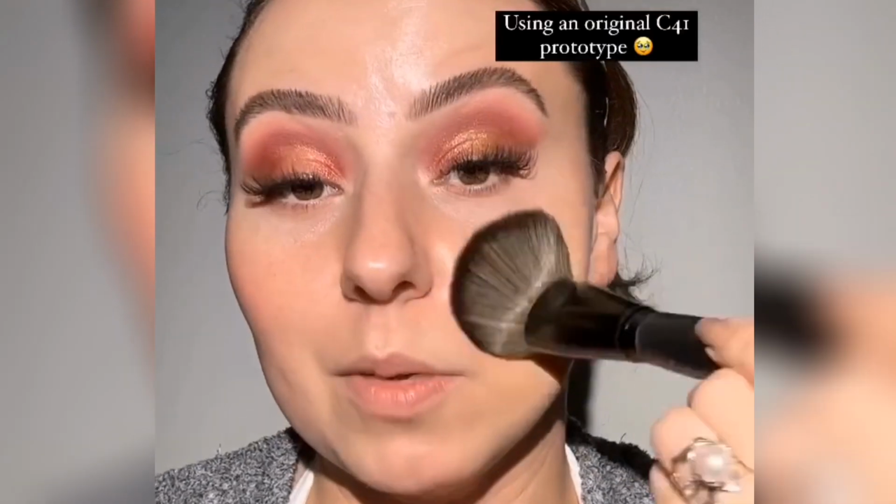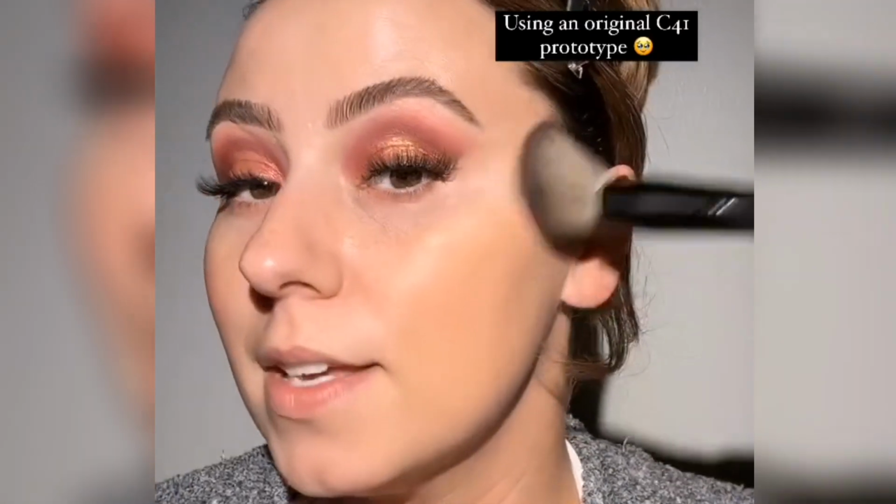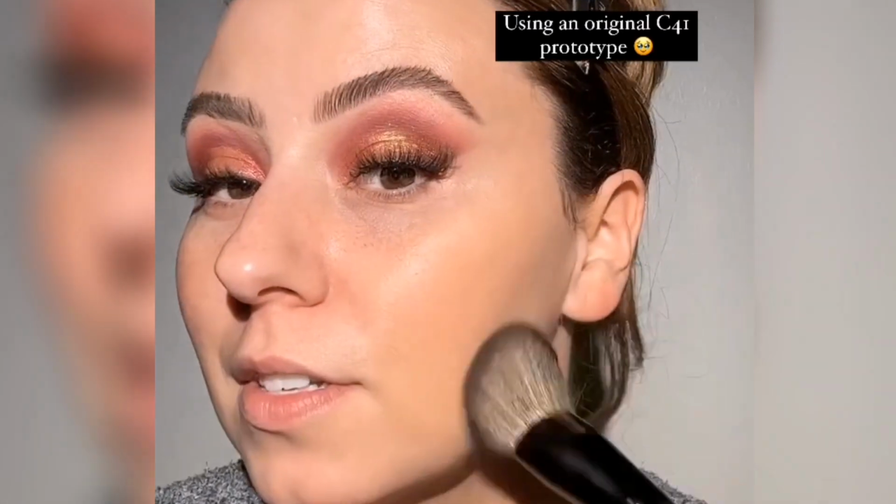I like my brushes clean, and not even because, oh, dirty brush, ew. It's more because, again, it's all at home, it's personal use. But the difference is that a clean brush performs every single time. You won't have a day where it's like, my foundation doesn't look good, because you have a clean brush. It makes such a difference. Speaking of clean brushes, all of my C41s at the moment are dirty, so I had to grab a prototype that is clean. Who remembers the prototypes? 2 years.